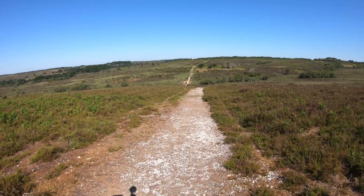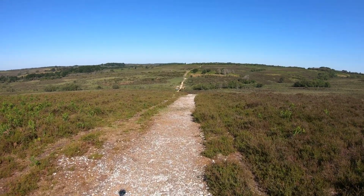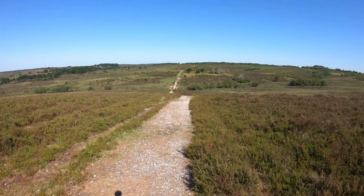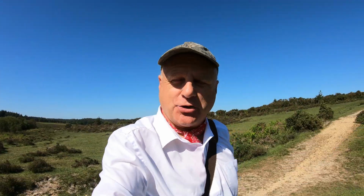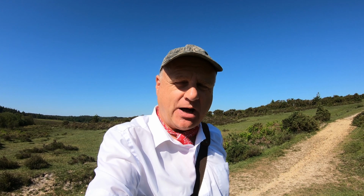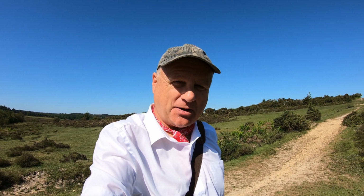You get a lot of place names in the forest called something bottom, and that usually is the bottom of a boggy valley. Well, we just crossed a little brook at the bottom of the valley, the stream that eventually goes into the Highland Water. Now, I mentioned we're on a track called Murray's Passage.